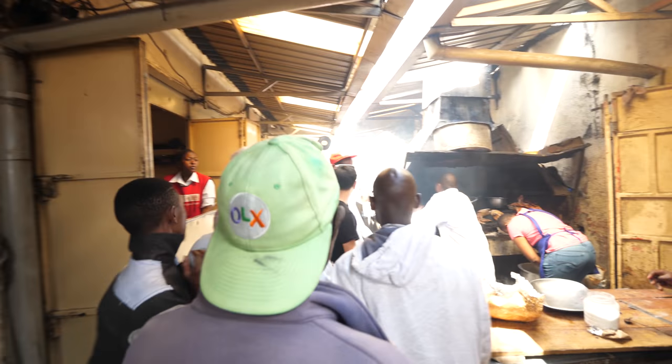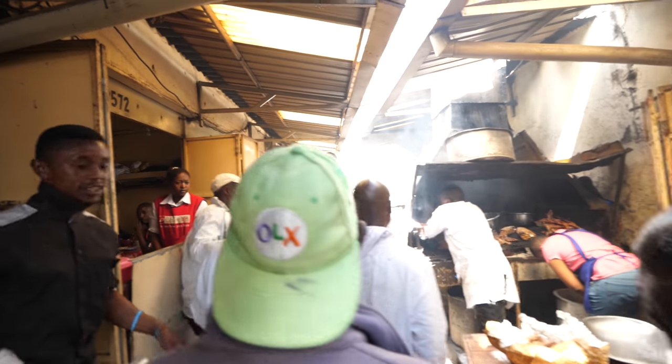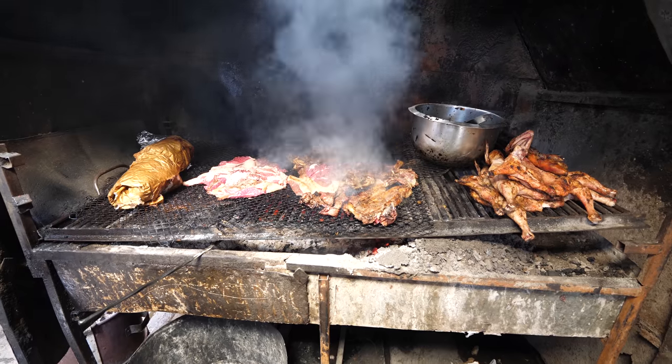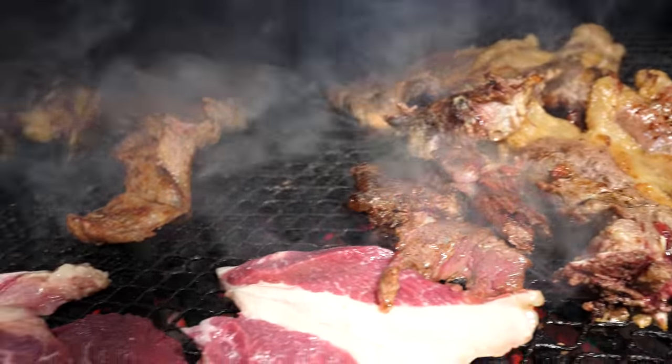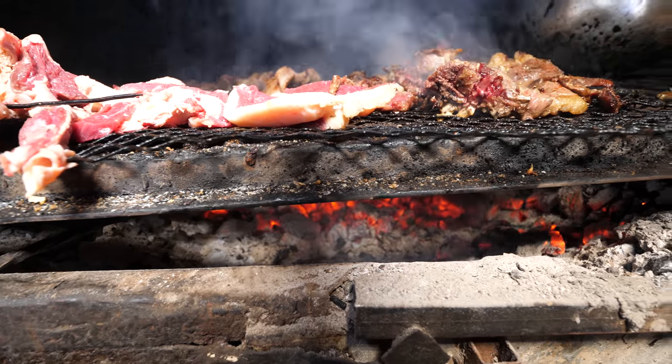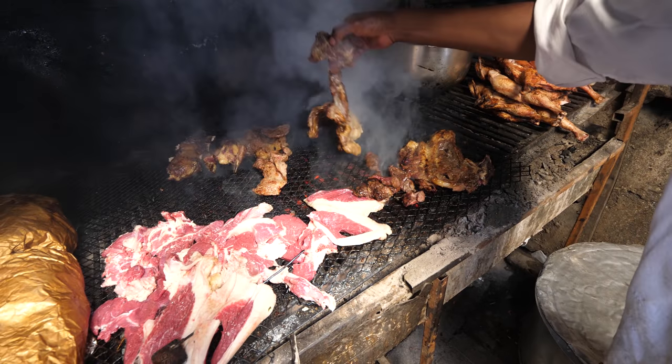Oh man, it gets a little bit intense, but they all want us to come to their restaurant. Oh man, it's almost a fight. It's okay now.